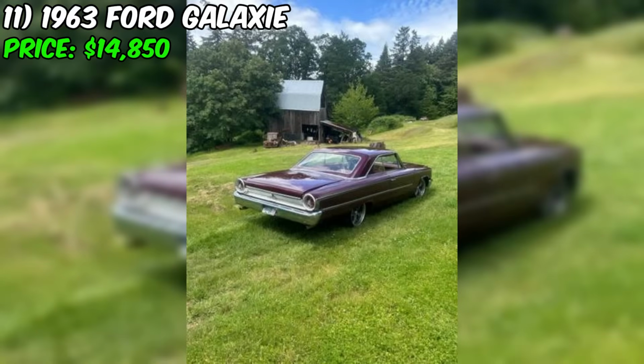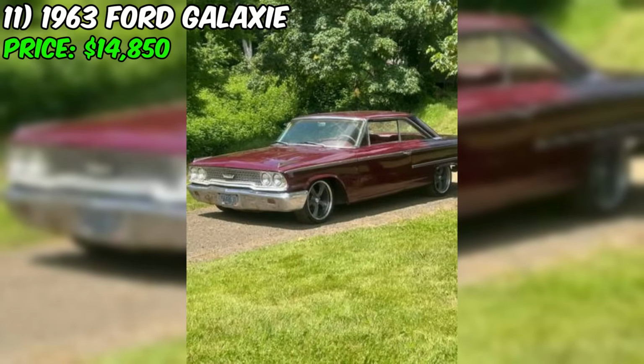One of the standout features of this Galaxy is the wheels and tires. The seller describes them as nice, and from the photos, we have to agree. They really tie the whole look of the car together and give it a cool, retro vibe.